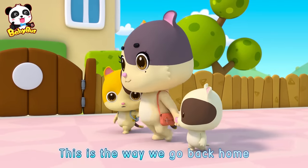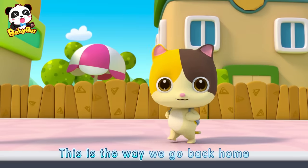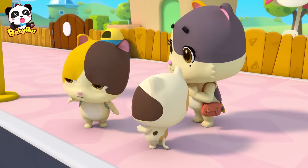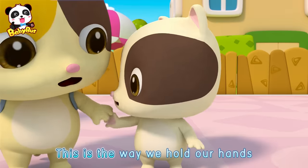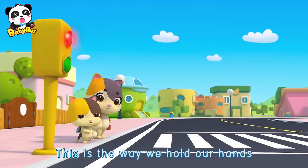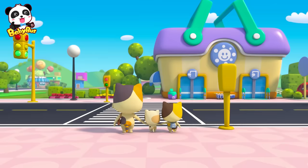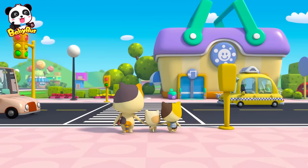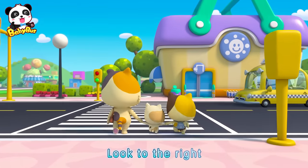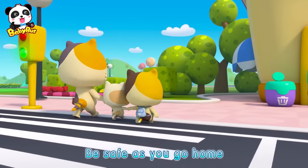This is the way we go back home. Be careful as you go home. This is the way we hold our hands. Be careful as you go home. This is the way we cross the street. Look to the left, look to the right. Be safe as you go home.